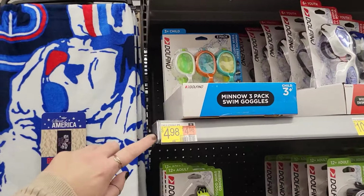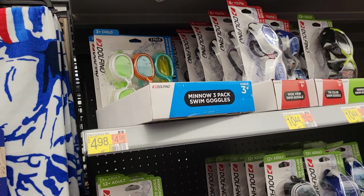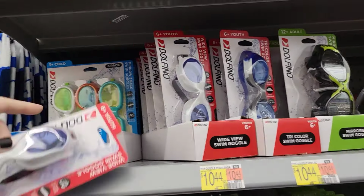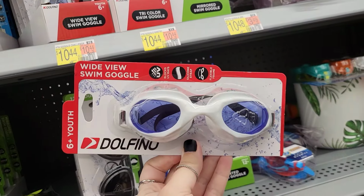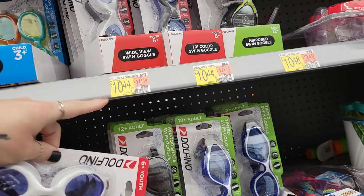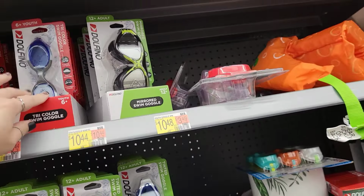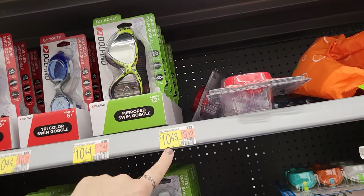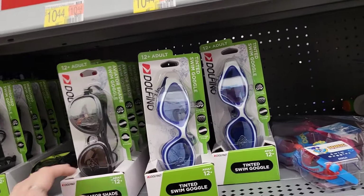3-pack. Usually this is something that I buy since I have 3 kids. $4.98. Kind of save there, but they're not always. Sometimes little pieces snap, you know what I'm saying? These joints are $10.44. Another place to get good goggles in the summer is Five Below, especially if you have a couple kids, because they can get expensive. You know, $10.48 a piece.